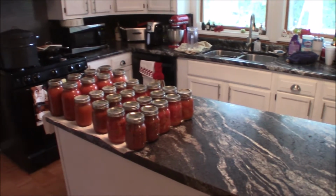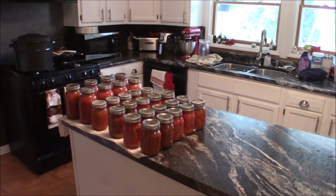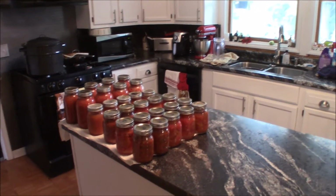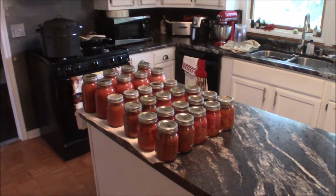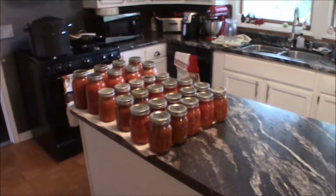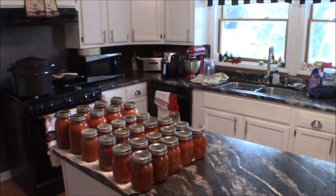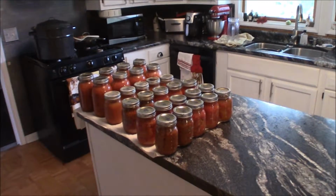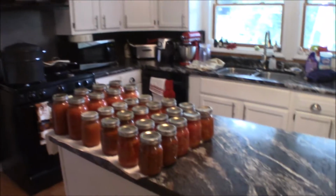Just wanted to show you this before we go outside. I've been busy this morning and got it all done. It's only 9:15 right now, so I got up before daylight and got this going. We already had all the tomatoes peeled. We just had to boil them, put them in the jars, and set them in the big can and boil them. You know how that works.